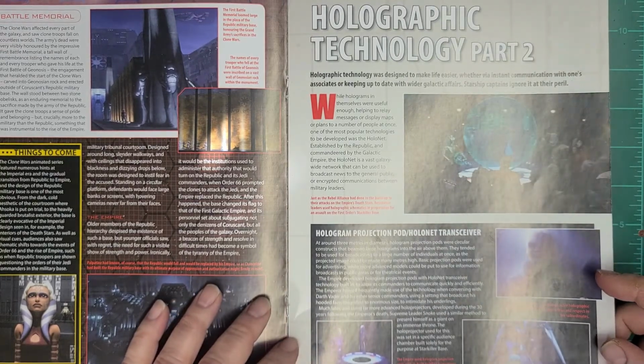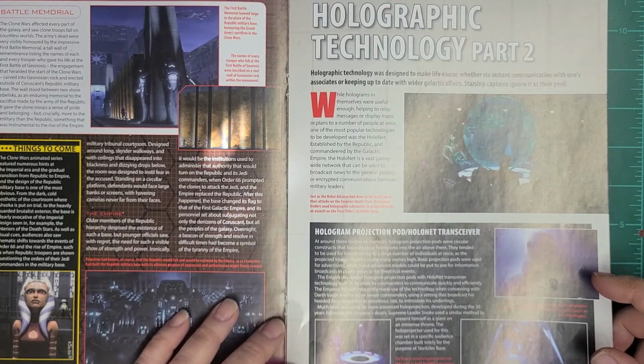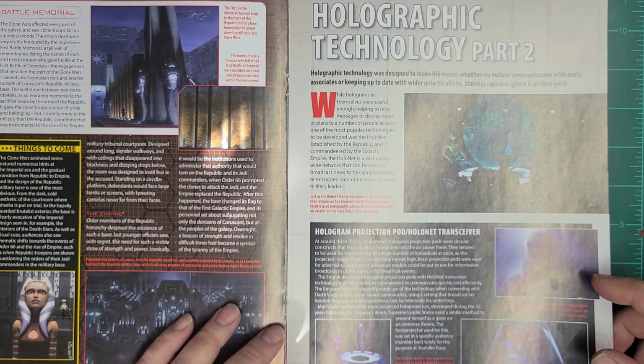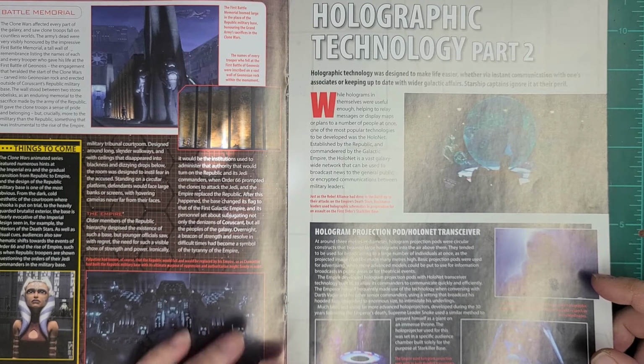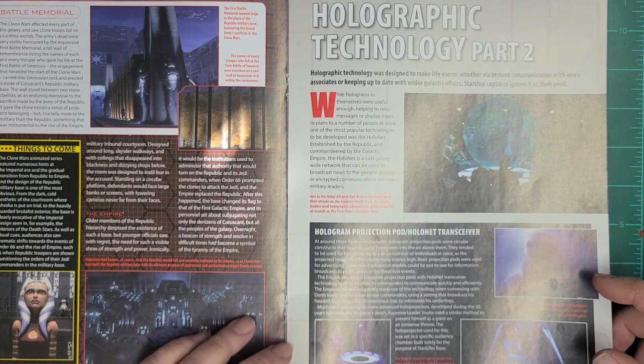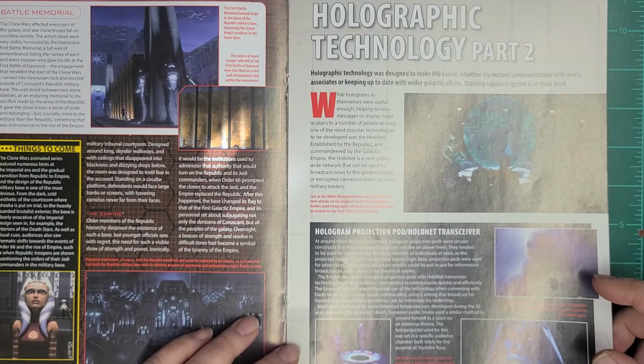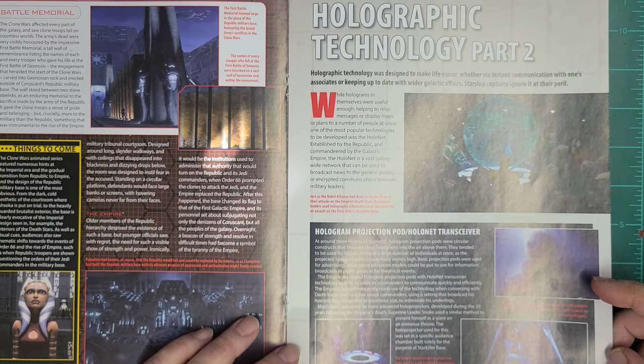The Empire developed hologram projection pods with Holonet transceiver technology built in to allow its commanders to communicate quickly and efficiently. The Empire itself frequently made use of the technology when conversing with Darth Vader and his other senior commanders, using a setting that broadcasts his hooded face magnified to enormous size to intimidate his underlings.